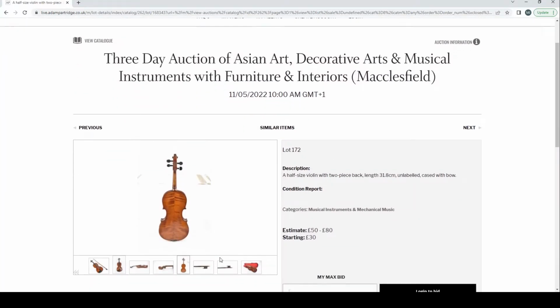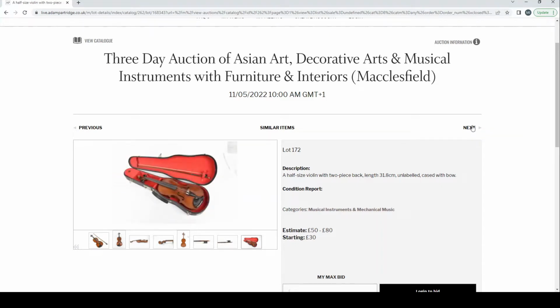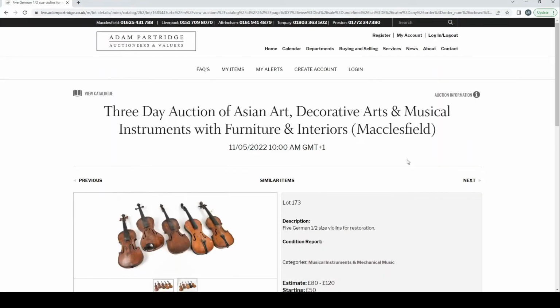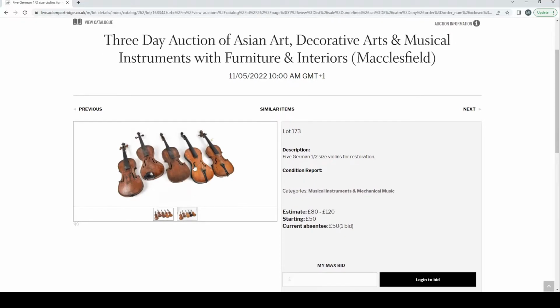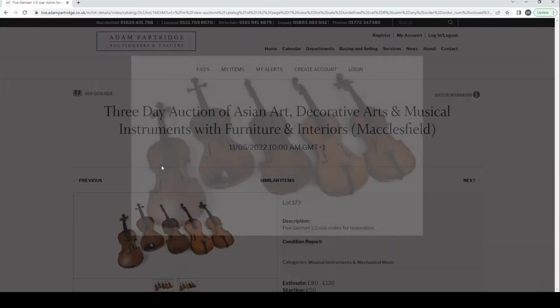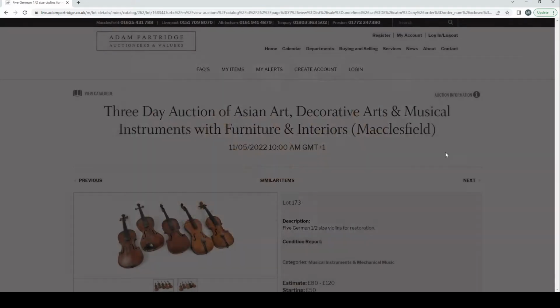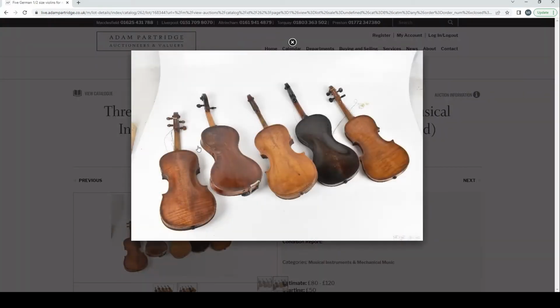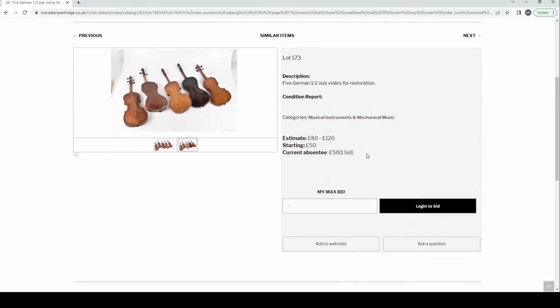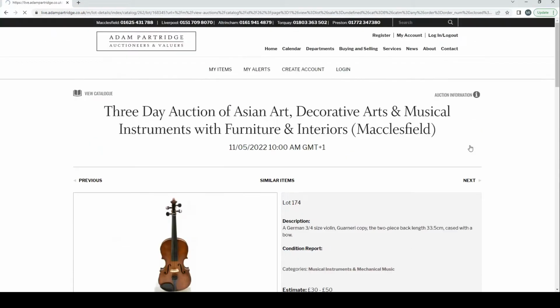Actually, good amount of pictures so far. Once again, fairly standard looking violin. It says 5 German half-size violins for restoration. Estimates at 80 to 120 pounds. Some curious looking models of violins there for half-size. Some of it fairly interesting. We've got one absentee bid already of £50, but curious enough.